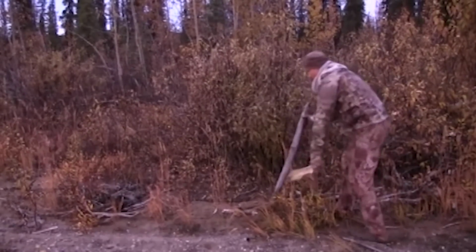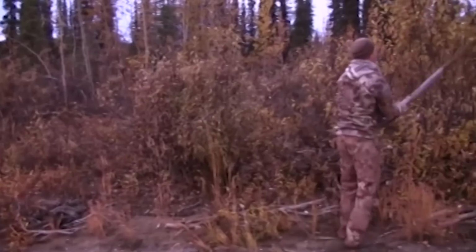But when I thought about it, a big stick makes bigger noise.